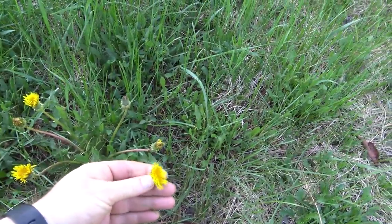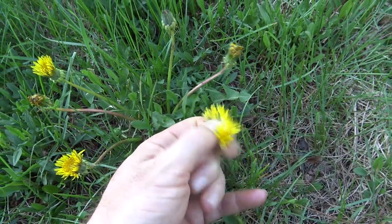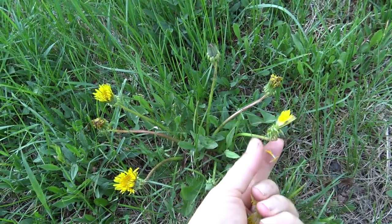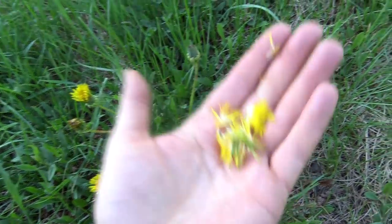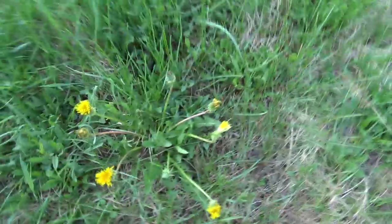I put aside some of the blossoms, which I pinch and then strip off of the green calyxes because they're very bitter. And I've just been freezing these in a big bag. They also just eat them up, and they're pretty tasty. I've also been collecting the buds.